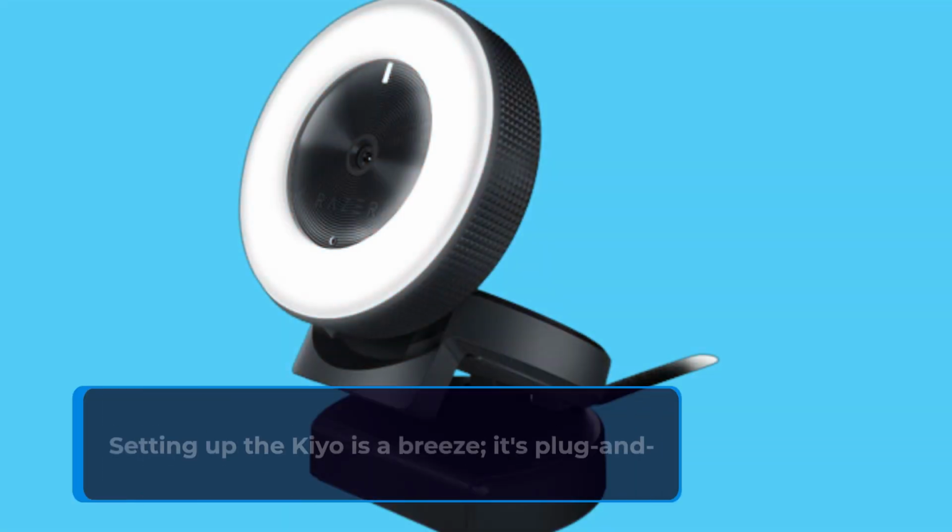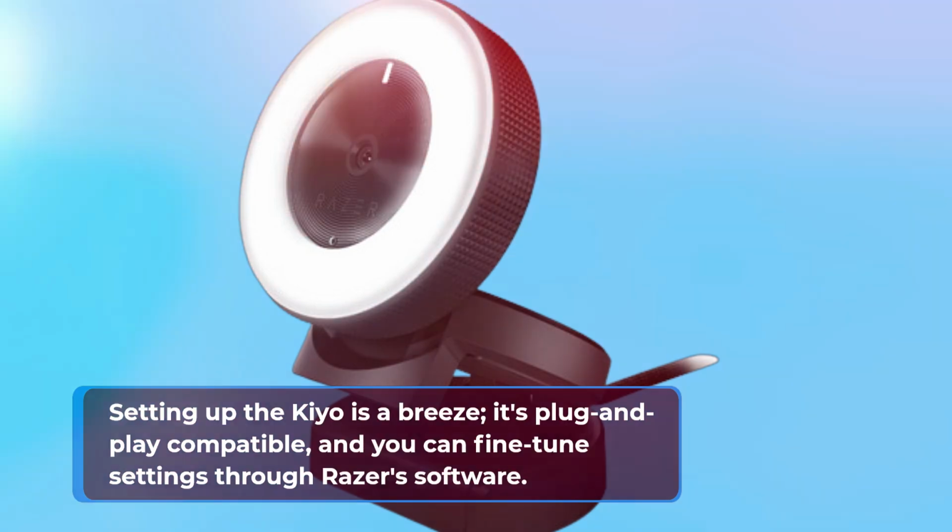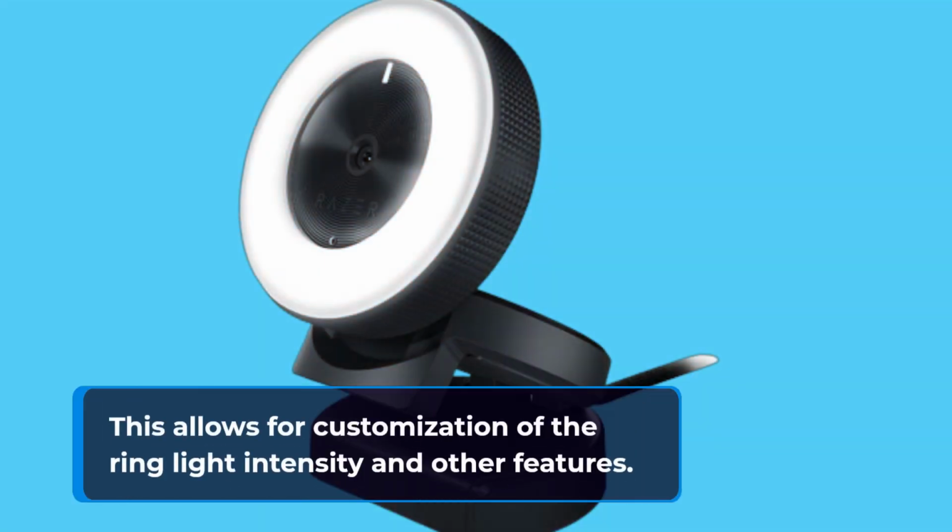Setting up the Kiyo is a breeze. It's plug-and-play compatible, and you can fine-tune settings through Razer's software. This allows for customization of the ring light intensity and other features.